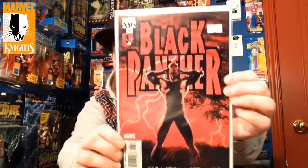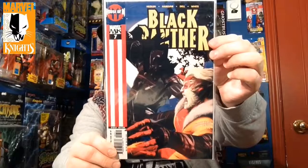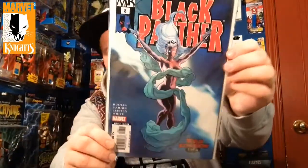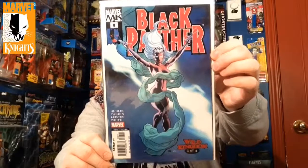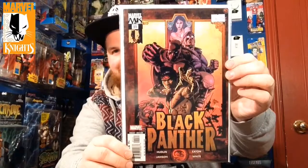So Black Panther number 6 from Marvel Knights. Black Panther number 7 from Marvel Knights. Black Panther number 8, Marvel Knights. Like I said, I can't pass up a good Storm cover. Black Panther number 10 from Marvel Knights. And rounding off the Black Panthers, Black Panther number 11. As well, all of these are Michael Turner covers, and Michael Turner, you guys know, is one of my absolute favorites.